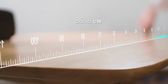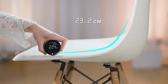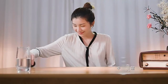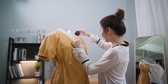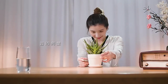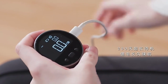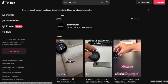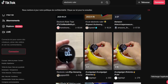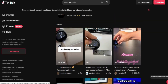Product number 1 is this electronic ruler. The electronic ruler is a winning product to sell for 2 reasons. First, it's a practical and useful tool that can make measuring and cutting easier and more accurate. It's perfect for enthusiasts, crafters, and anyone who needs to measure and cut objects with precision. Second, it's a modern and high-tech product that can appeal to a wide audience. This product is also killing it on TikTok, with videos demonstrating the electronic ruler's features and capabilities having gone viral on the platform with millions of views.